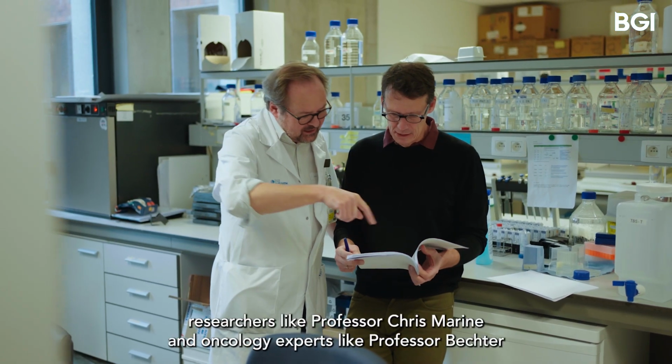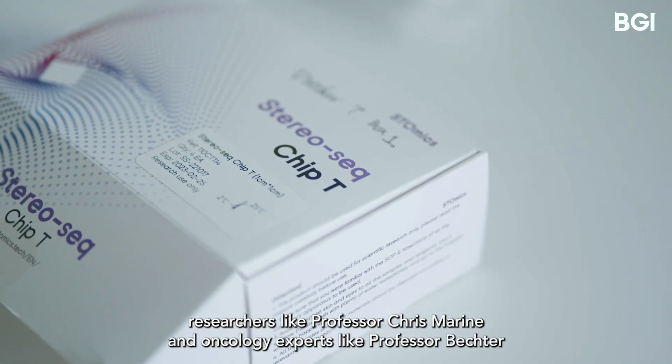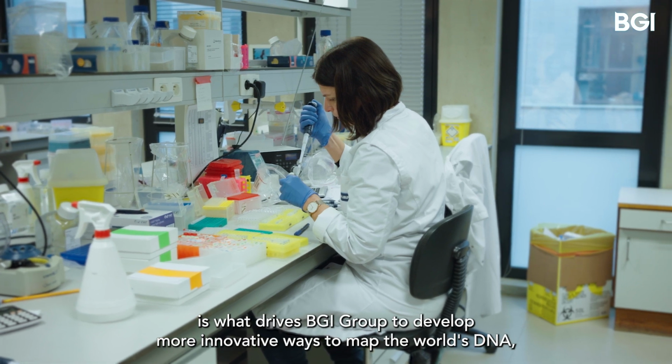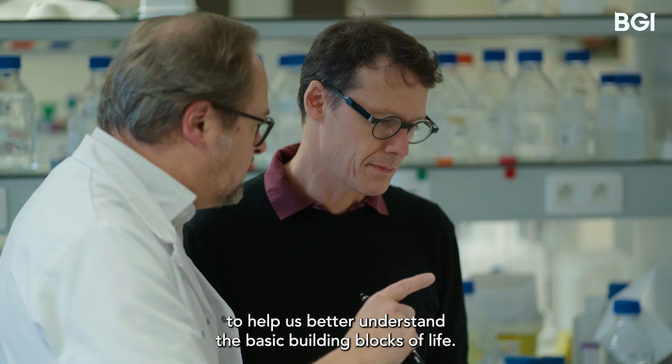Working with researchers like Professor Chris Marine and oncology experts like Professor Bechter is what drives BGI Group to develop more innovative ways to map the world's DNA to help us better understand the basic building blocks of life.